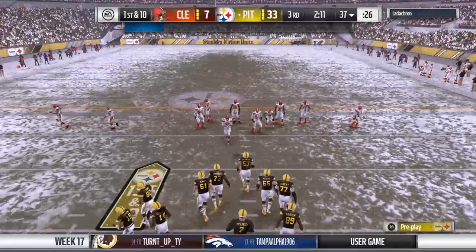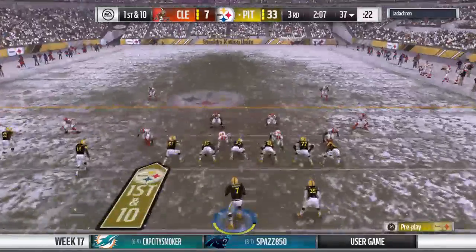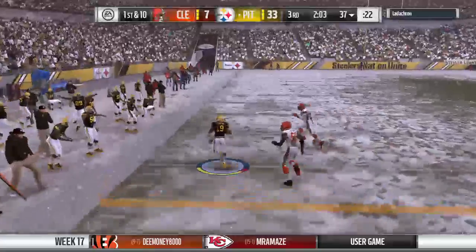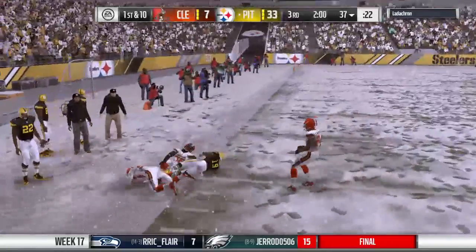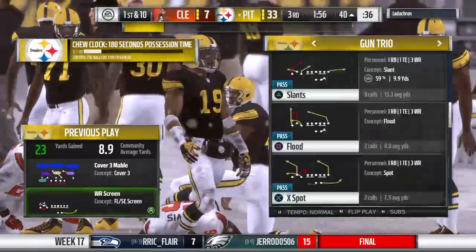And a new set of downs here after picking up the first on the ground. On 1st and 10, it's Roethlisberger. Quick hitter here, it's complete. And he's brought down after a good gain. 23 yards on the play.